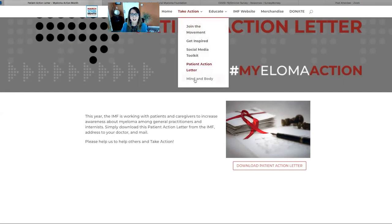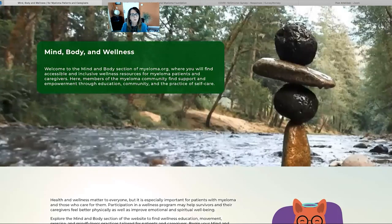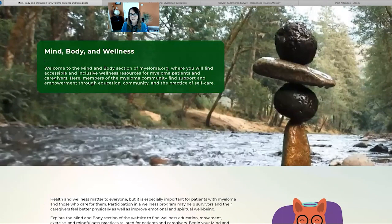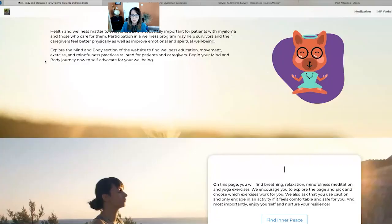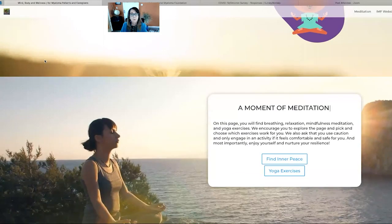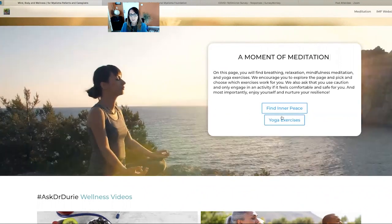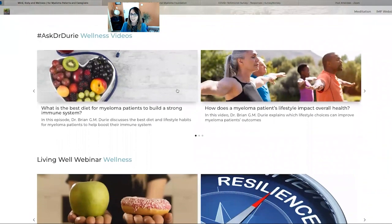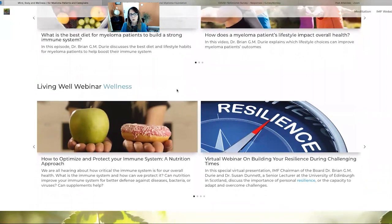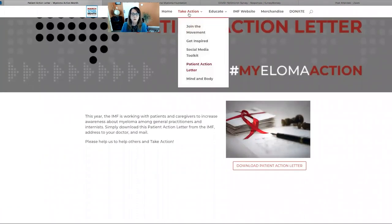Undertake action. What else can you do to take action? Well, we know that multiple myeloma affects you physically, but we also know that it affects you with stress and psychosocial issues that we all have to live with when we have myeloma. And on this beautiful wellness website that the IMF is developing and continuously updating, there's lots of good things in here to make you mentally breathe and feel better. We have meditations on here. We have yoga exercises that you can click on down here, all very gentle and helpful to you. We also have wellness videos talking about nutrition and diet and your overall health and your immune system. So take a stroll through this wellness page and see the things that you could do to nurture yourself. So those were all under take action.